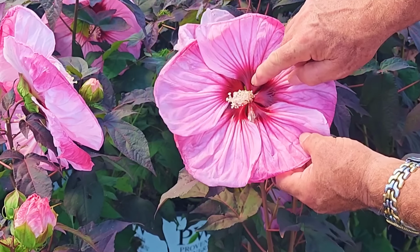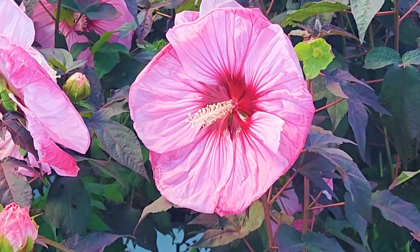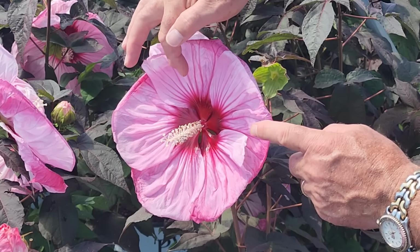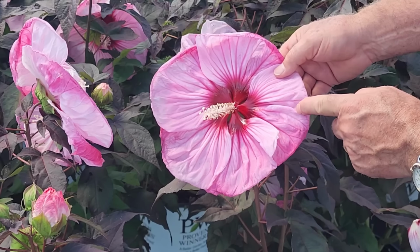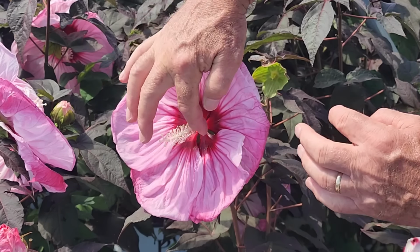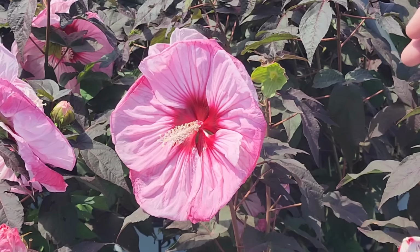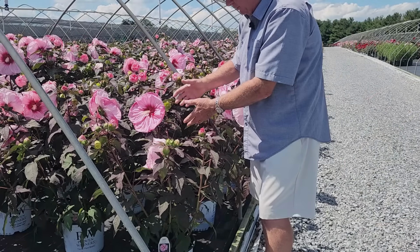And look into the center and you'll see why it's got its name. Look at this bright cherry red eye in the middle of each of these highly impressive flowers. Then look at this lovely soft pink color, and then look at how these bright red, raspberry red veins spread out from them. And also you notice how all of these petals are overlapping, and also they come with a good heavy substance. That's what makes this an impressive variety.